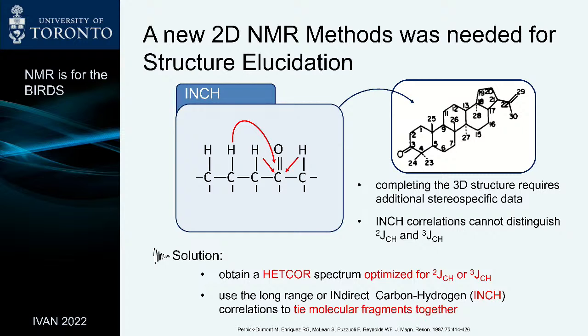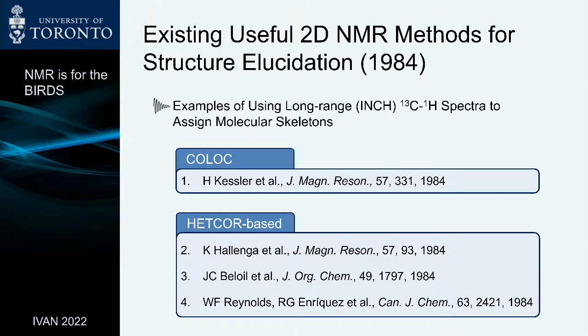But when I got there, I discovered I wasn't the only one that had that idea. It's on the next slide. There were 4 articles that appeared in 1984, essentially using that idea. I think Klaus Hallenga was actually first, if you look at the actual publication dates, but the key one probably was Horst Kessler's COLOC sequence, because he was the only one that actually derived a brand new sequence for detecting long-range correlations instead of just using the modified HETCOR. And COLOC, of course, stood for correlation by long-range couplings. So I wasn't quite the first, but I was one of the first.